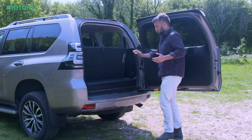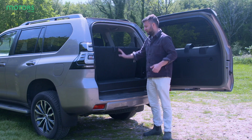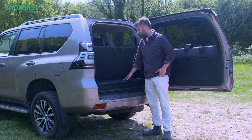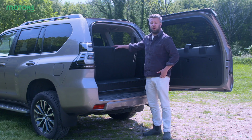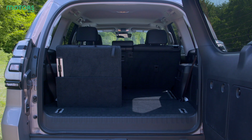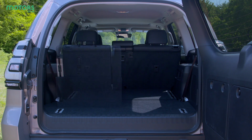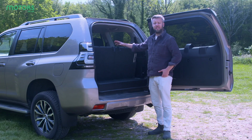When you've got all 7 seats in place, and that's optionally available on the Land Cruiser, you can see you've just not got really any boot space at all. This is about the same as you get from a city car, so realistically, if you have got 7 people in there, you're not going to be able to bring all their luggage with them. However, fold this row down and you've got 620 litres of boot space to play with, which is more than large enough for 5 occupants to get everything in there that they need.